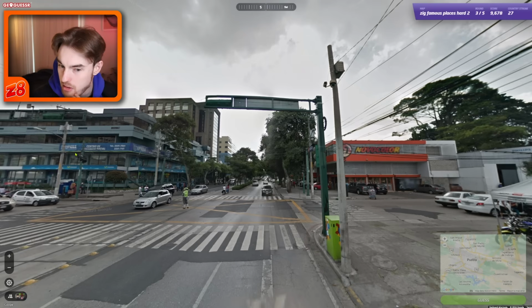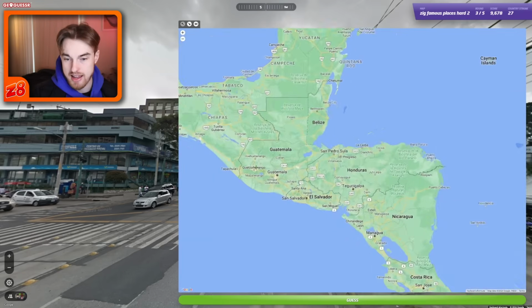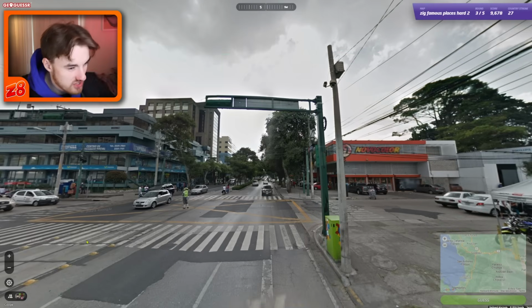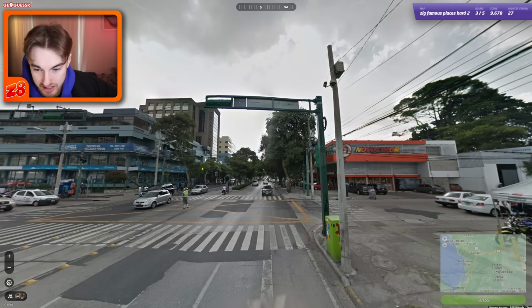So maybe we're actually over by the lake here. Maybe we're near the Atitlan Lake. It's also just something about this taxi here. I just don't feel like I've seen a taxi like that in Mexico before. So yeah, I'm kind of back on Team Guat here, which is interesting. That means that this has to be a round pole. It's just for some reason really hard to tell if it's actually round or not, but I'm gonna trust it.